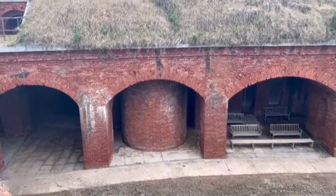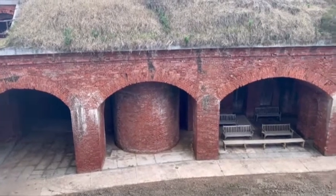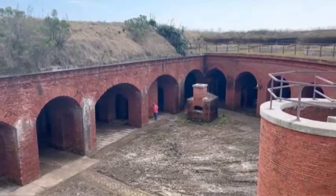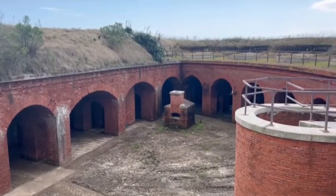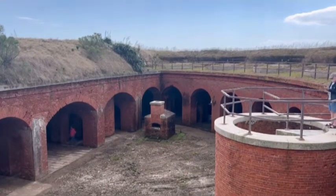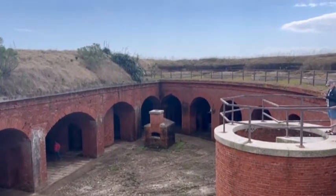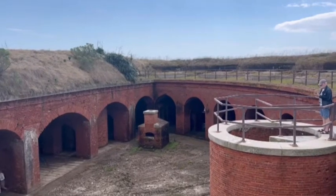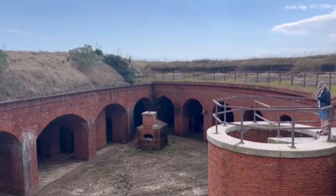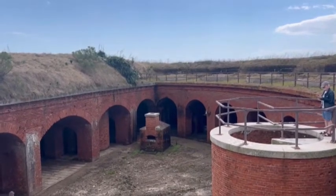There's a stairwell right there made completely out of granite. And this thing that looks like a pizza oven was actually for cannon fodder. So they'd heat up all the cannonballs and whatnot and shoot them out to the wooden ships at the time. And the cannonballs would be so hot that the people on the ships could not take them off. So the ships would essentially burn down.